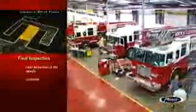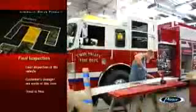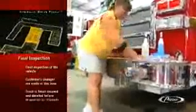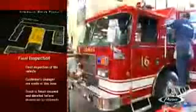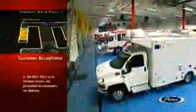Once testing is complete, final checks are made before the apparatus is presented to the customer. Any changes the customer requested are completed at this time. The truck is then finished, cleaned, and detailed inside and out before it's presented to the customer. And here is the customer acceptance area, also known as the blue floor, where the finished truck is finally presented to the customer for final inspection and delivery.